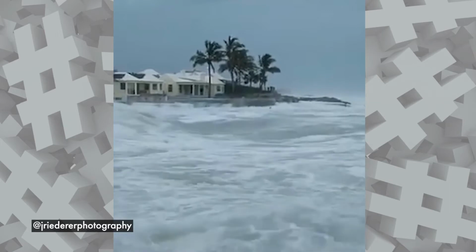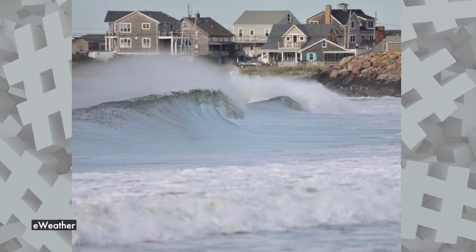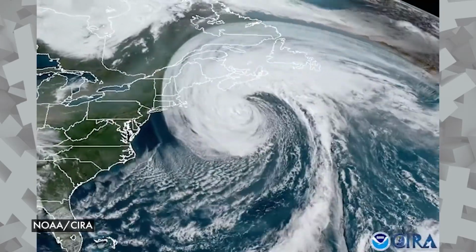Rough surf was not only an issue for Bermuda, but also for most of the east coast of the United States. While large waves caused dangerous conditions, they also caused thousands of shells to wash up on the North Carolina coast. As Teddy moved farther north over colder ocean waters, it underwent an extratropical transition.